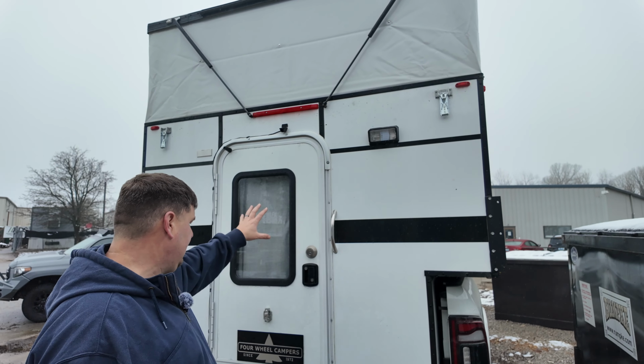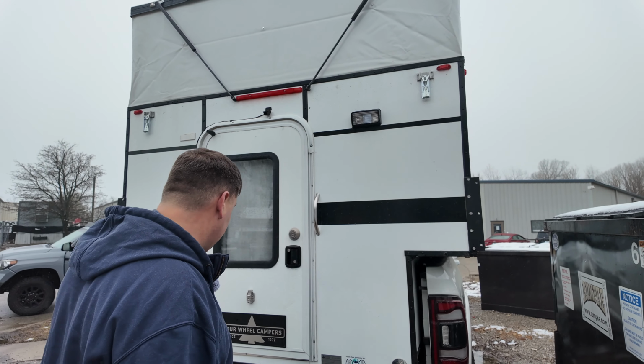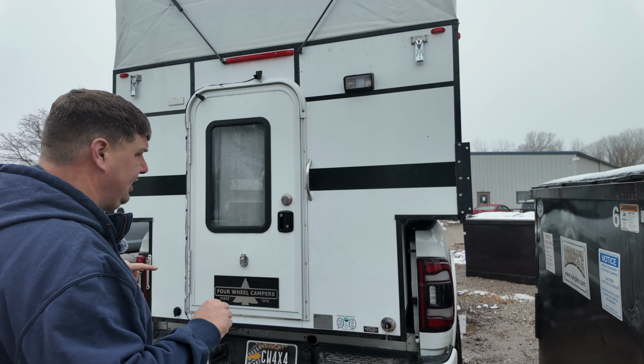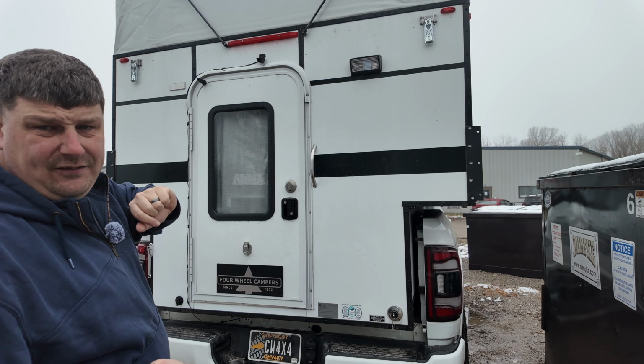Okay, so this one's pretty simple on the back side of it. I mean, obviously we have an entryway. Four Wheel Camper always does a really great deadbolt, and then a little bit of exterior lighting. You can see that the camper has a smooth white finish with the black trim, and I think it looks really sharp on this truck. So we're going to go on the inside, and we'll show you all the features on the inside.